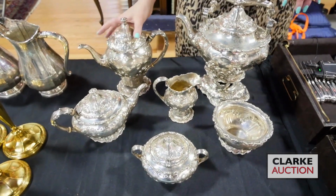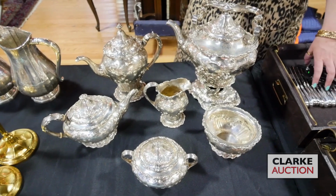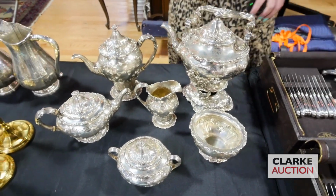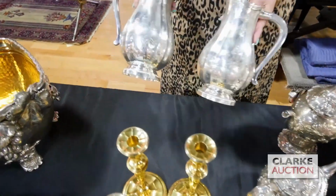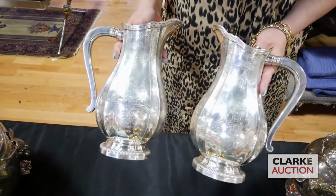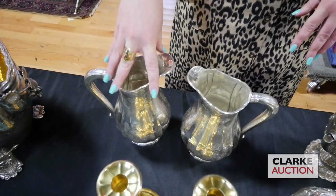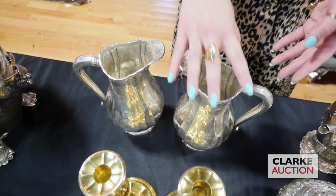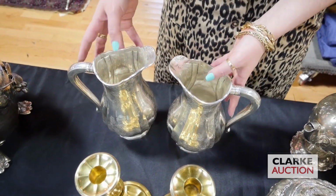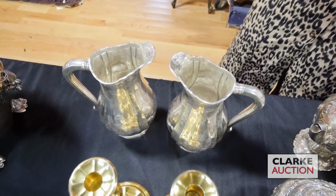Here we have a nice American sterling tea service. So all the pieces all together, really quite nice with a floral design. And this is at $1,200 to $1,500. Here we have a really nice pair of 950 silver water jugs or water pitchers. So what happened here is one is 950 French silver, and then a second was made to duplicate the first so that they would have a pair. But they're incredibly well matched, absolutely stunning, and they're estimated at $900 to $1,100.